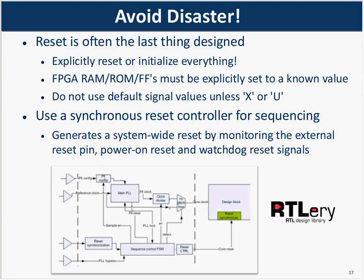One of the things I've found in customer designs over the years that's really struck me, and if you're like me and you want to avoid disaster, is that reset is everything. I can't emphasize this enough: take the time to design your reset system up front and test. That takes on a special significance when you do an FPGA prototype, because in an FPGA, unlike the actual ASIC, everything comes up in a known state after power up. And if you rely on that, your ASIC's not going to function very well. So you must explicitly reset everything in your design.